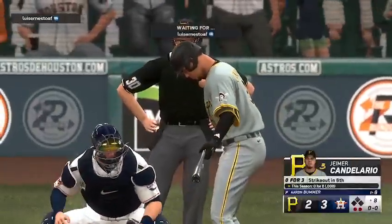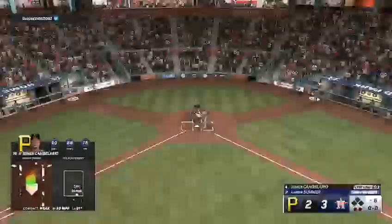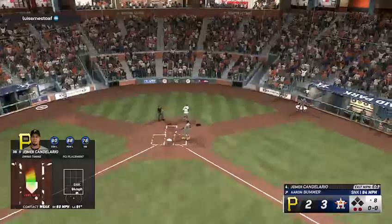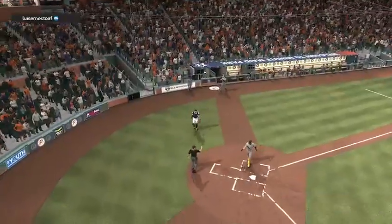Now here is Jamer Candelario. Infield playing in full. Second baseman just to the right of the bag. And that one fouled off. And that'll do it.